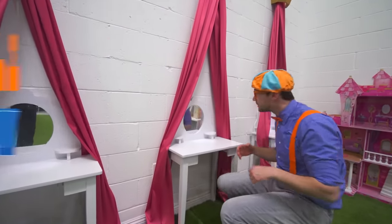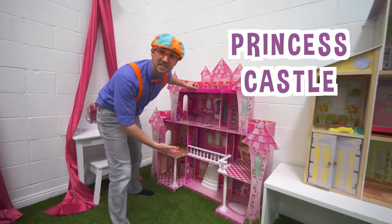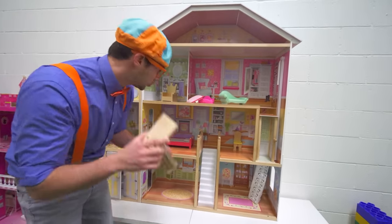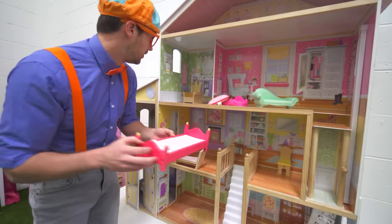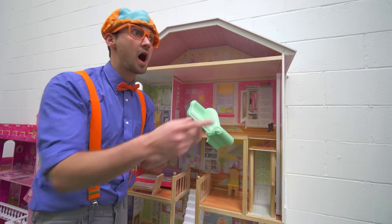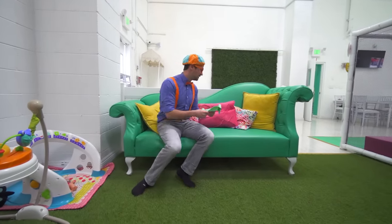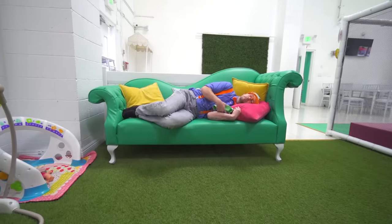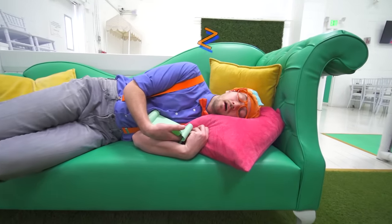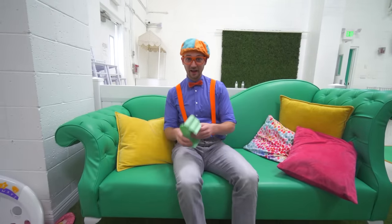Oh, hey! Little places where you can do your makeup. So pretty! All right. Ooh, look at this! This is a princess castle. Whoa! Another one! Ooh, looks like a lounge. Ooh, a massive bed! Wait a second. Do you recognize this? Yeah, remember? Oh yeah, this is where I took a nap. Okay, here I go. Wait a second. No time for napping. It's time for playing. Come on.